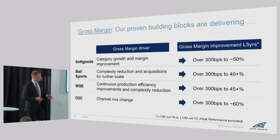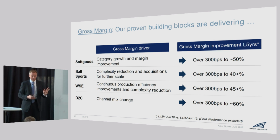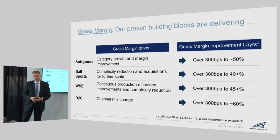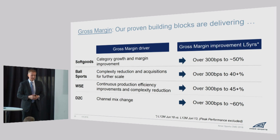In ball sport, complexity reduction and acquisitions for further scale, Louisville Slugger and EvoShield, the 2 acquisitions we have made in this segment, have also delivered a similar over 300 basis point gross margin improvement. And in ball sport, we are well above 40% gross margin level.